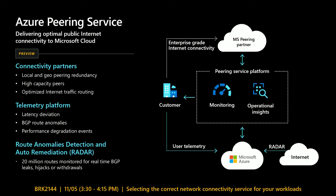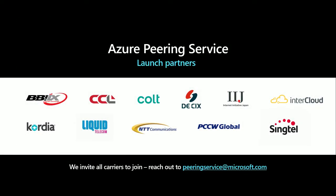And the ecosystem today, these are the launch partners. We're going to be adding many, many more. If your ISP is not there, and I know we're not totally there yet, please ask them to contact us at this alias. We'll be happy to work with them on this. Behind the covers, by the way, that means we have very good connections with them, and we have all the monitoring infrastructure in there as well, and we have other requirements on them for redundancy as well. And again, this will be available for Azure and for Office as well.